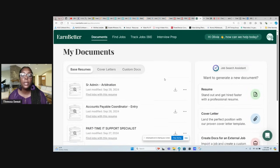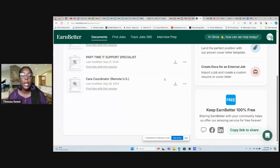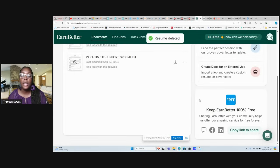Okay. So you can go into documents and that's how you start it. Now, I want to show you one thing is that when you do your resume, you're only entitled to 15 resumes. Once you get to 15 resumes, it's not going to allow you to do it. Don't get in panic mode, okay? All you need to do is the resumes that you're not using, you go and click these three dots and you hit delete and you can continue to make a resume. That's all you have to do.